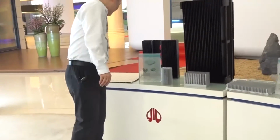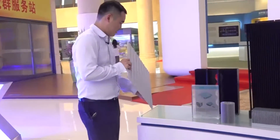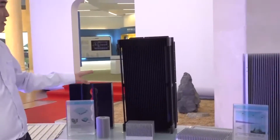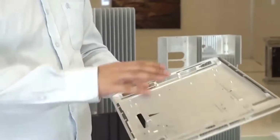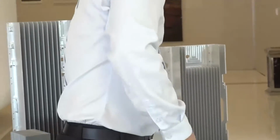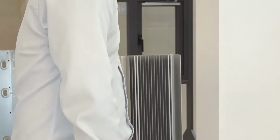And this one is for the 5G device. As we know, the 5G device is very popular in these 2 years, and this is the heat sink for big machines, big equipment. And this one is for a laptop. We extrude the bars and make them with CNC. Okay, this part is for our industrial profiles, and later I'll show you our architectural profiles. Let's go.